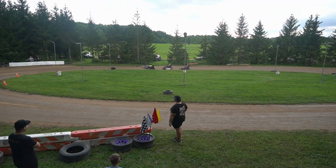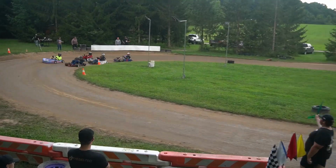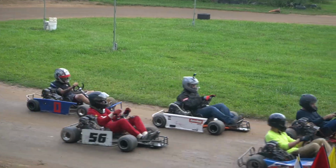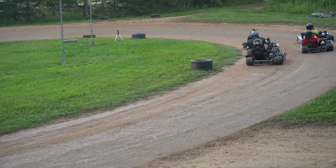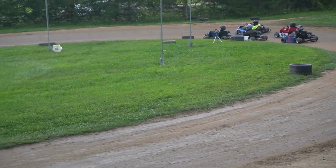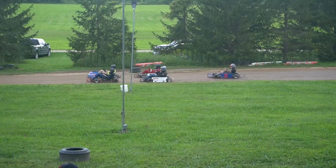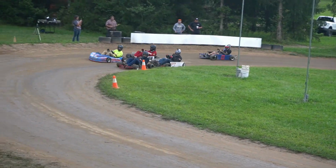Welcome back to Parmalee Motorsports Park for the heat races for tonight. Starting on pole, that's Chandler in the unmarked cart. Starting outside pole, that's Tyler in the number 16 blue cart. Inside second row, that's Austin in the white 22. Outside him is the 56 of Jake Thomas. And starting in the rear in the blue number 0, that is Derek.